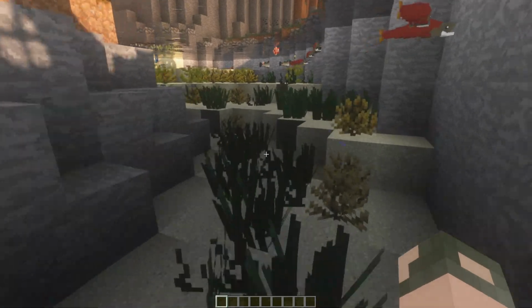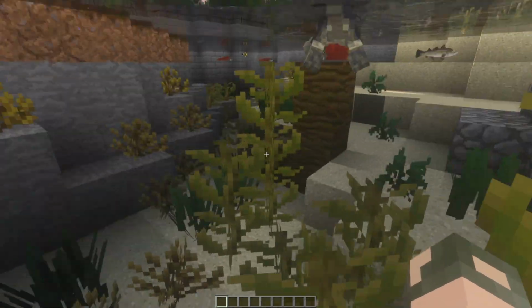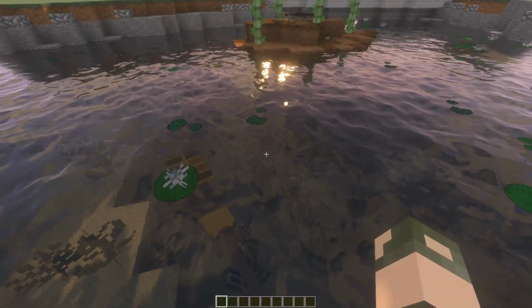We used a lot of, I believe, what's the mod's name? I think it's Aquatic Odyssey. Aquatic Odyssey's plants, as well as some ZAWA plants, to really just add a bunch of life to the underwater parts of this exhibit. And I think it looks super cool.